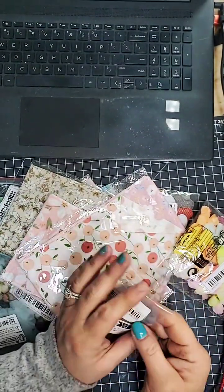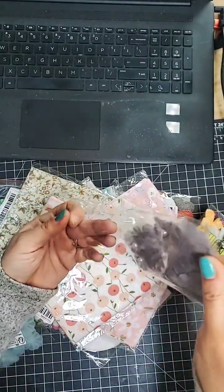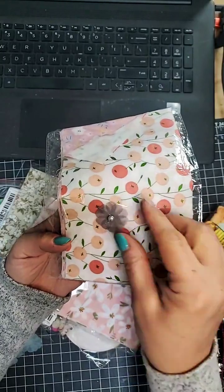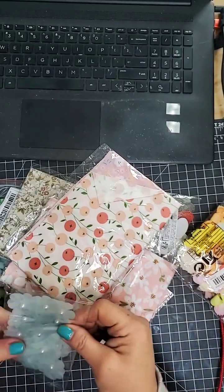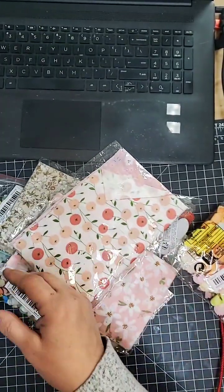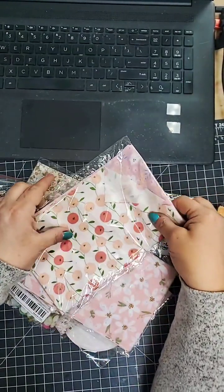Then I bought these cute little flowers. Let's see. What do they look like? Oh, these are pretty. Let's see. Oh, I like it. Cool. I'm waiting for some new flowers to come. Oh, and I got the same ones, but these are kind of a little bit green, and these are more gray. Cool. And then I got this new wax seal stamper. It has a J on it for my last name. Can't wait to use that.